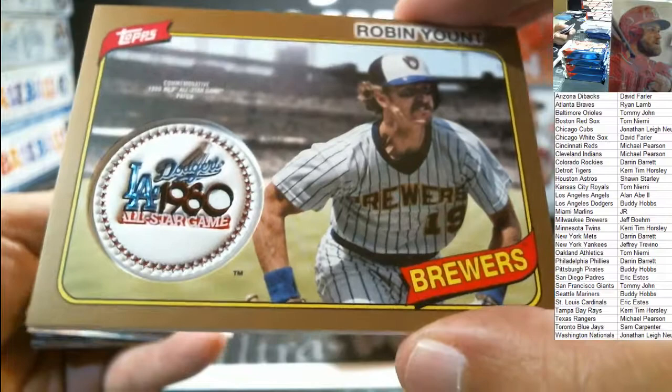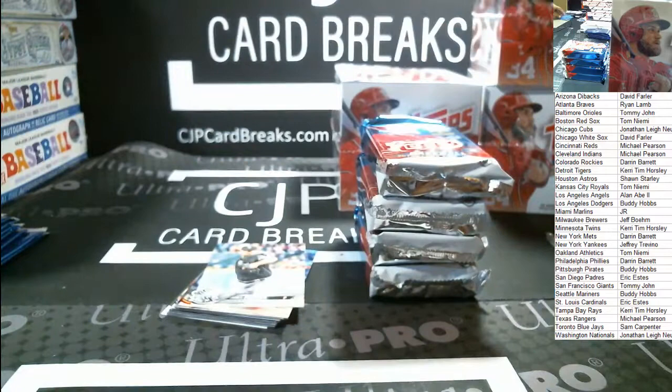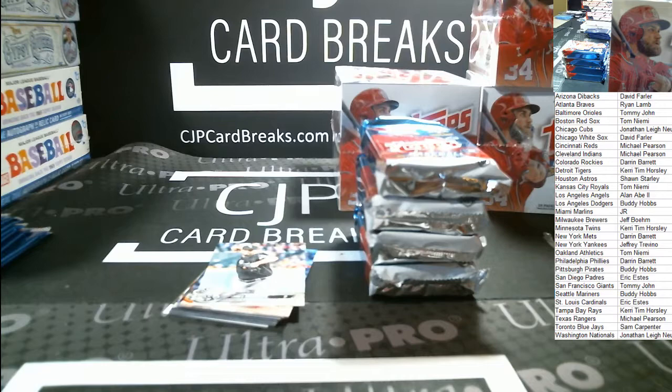It's like maybe a bottle cap or something like that. It is gold, it looks like. It is a gold one. So it is numbered out of 50. 16 out of 50. Robin Yount. I guess it's an All-Star Game ticket on the back is what it looks like. Going to the Milwaukee Brewers. Nice hit there.